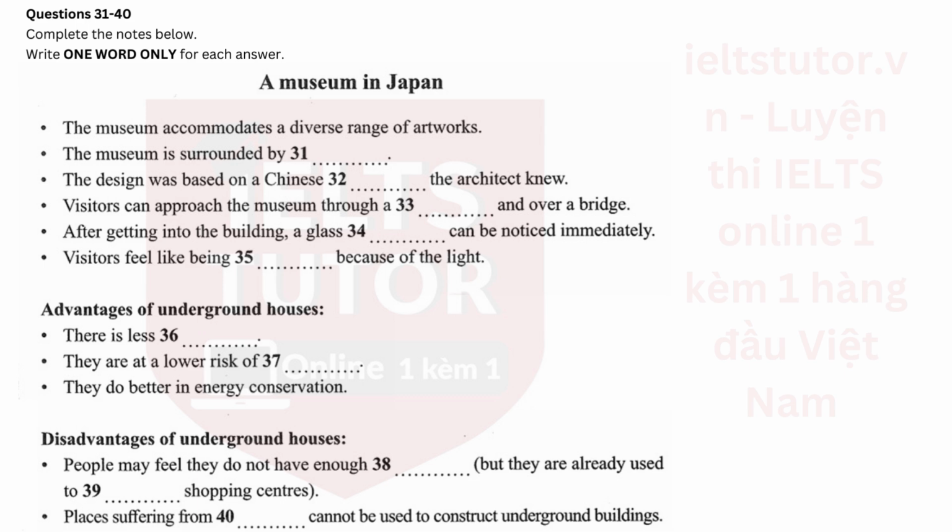Part 4. You will hear part of a lecture about a Japanese museum comprised mainly of underground space. First, you have some time to look at questions 31 to 40. Now listen carefully and answer questions 31 to 40.